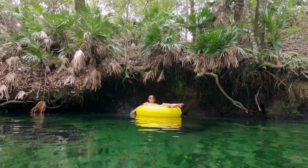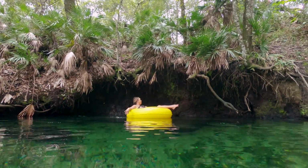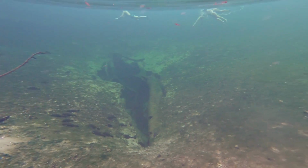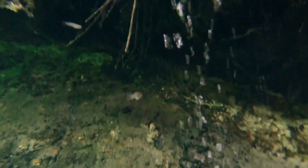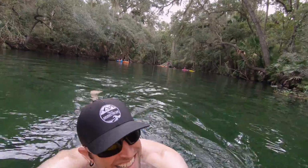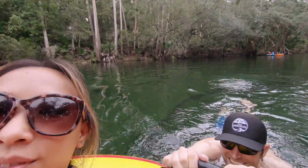From the entry point, it is a small upstream swim to get to the spring. Once you arrive, you'll see the giant crack in the ground that feeds the spring, as well as bubbles that just seem to come up from nowhere and tiny little fish. Unfortunately, all good things must come to an end, and after a short little bit of resting and relaxing at the spring, we heard a clap of thunder and realized it was time to go.